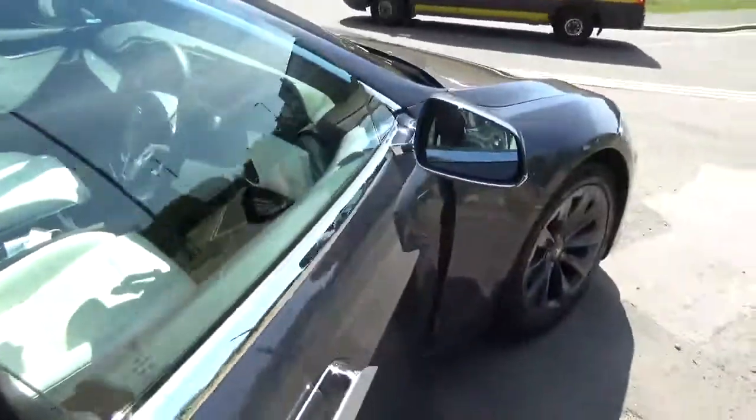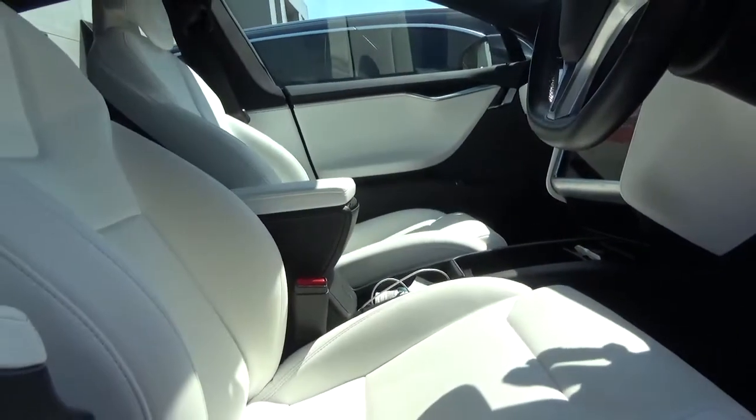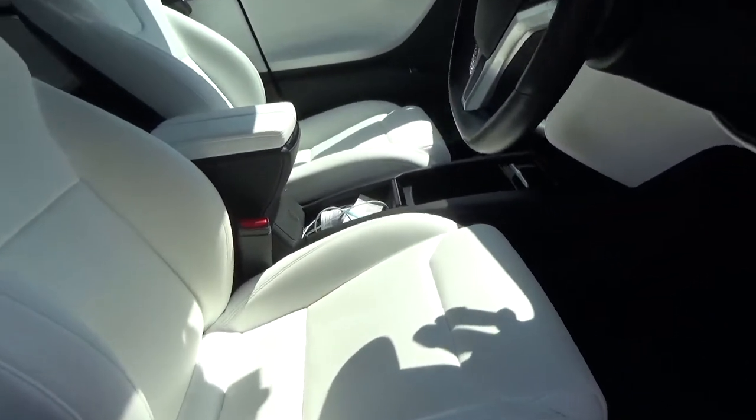But I find these sports seats in the front are very comfortable and they can be set up how you want them. But there's a good amount of room in the front here, and also they don't have a gearbox, so they've got a lot more room, because all the batteries are underneath the car.